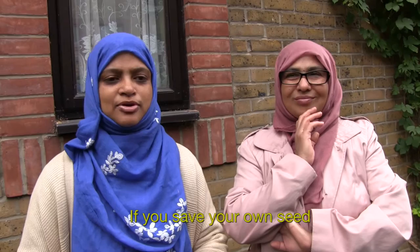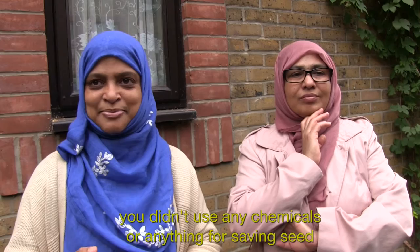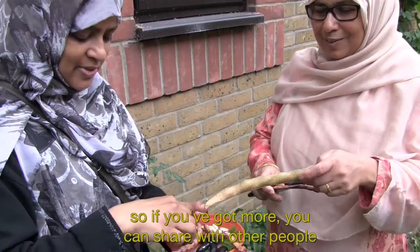We say we are on seed, you know exactly what kind of fruit or veg you are growing. This is your own. It's unique. It's organic. You didn't use any chemical or anything for saving seed. So if you got more, then you can share with other people.